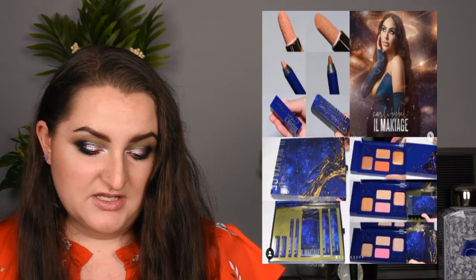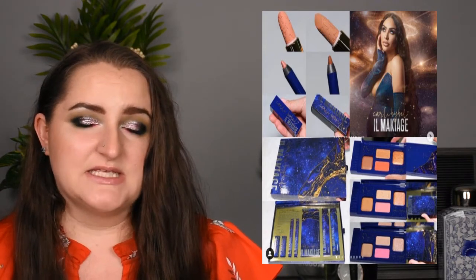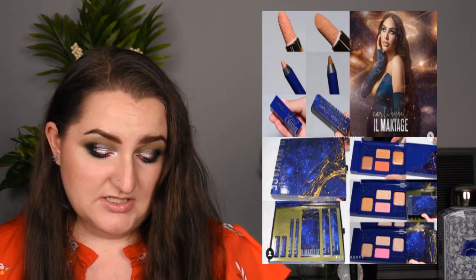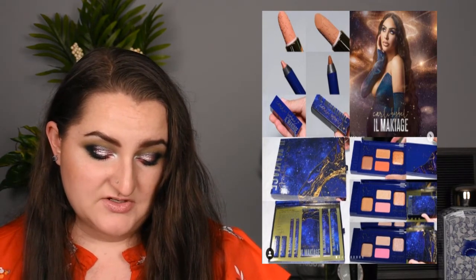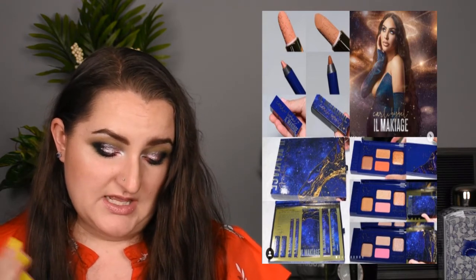Bybel is doing an Il Makiage collab. And from the description, it looks like there may have been an original collab. I'm not a Bybel stan, so I don't really know all her previous collabs, but this appears to be these face palettes. They're $54. They have a highlighter, a blush, another highlighter, and a bronzer, and they're $54 for light, medium, or dark. Then there's 2 lipsticks, 2 lip liners, and some brushes, or you can get the whole collection for $150.